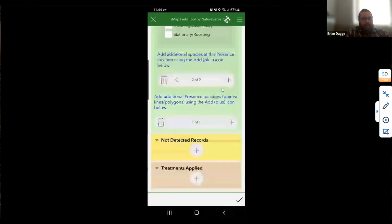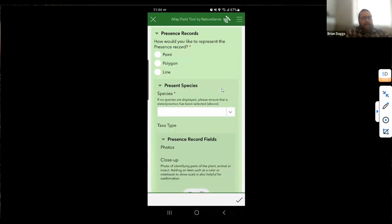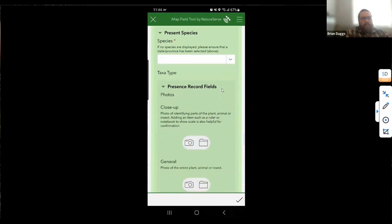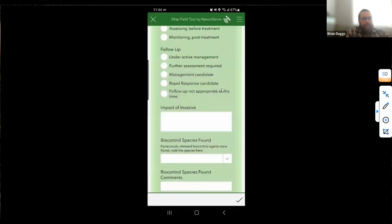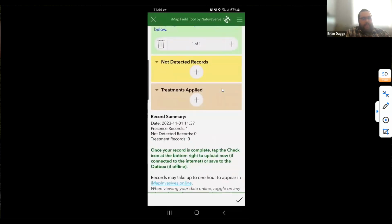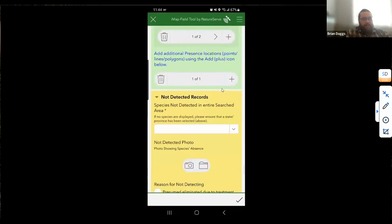Or you get the option to create a new geometry to represent points, which is the plus mark at the bottom as opposed to the top. So if I click that, I'm prompted again to add a point, polygon, or line, and go through all of those data collection fields. I'm not going to do that for the sake of time, but I think you get the gist.